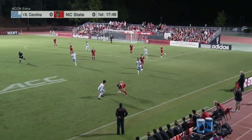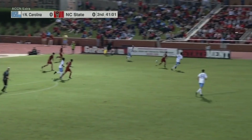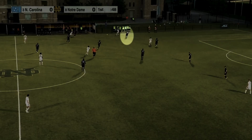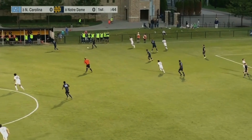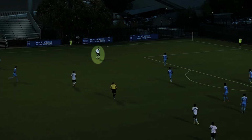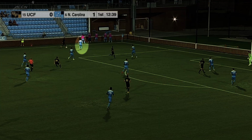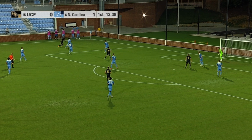Yosuke. Montez Diaco. That is Gio Taiwo. Reverses field, far side. Into the 18. Good defense, though. Peter's the only one credited with an assist on that goal.